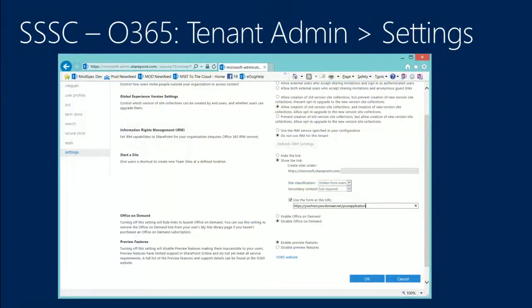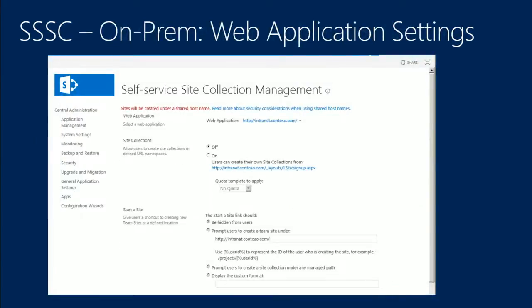So in Office 365, if you go into the tenant admin settings, you can see there are some settings down here, and you can say show the start a site link, and then you tick the checkbox that says show the form at this URL, and you just give them the URL to your Azure app. So pretty sweet. And then on-prem, the settings are still there. They're not at the tenant level. They're at the web app level. But you can still do the same thing on-prem.